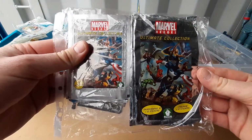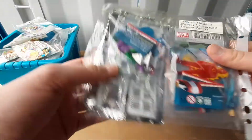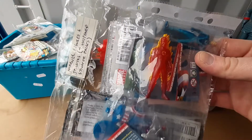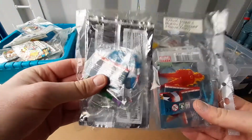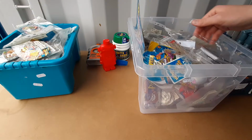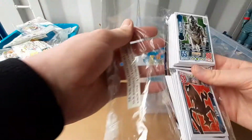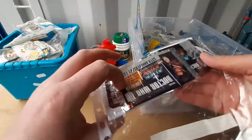These are pretty cool. Marvel Heroes Ultimate Collection, and they're basically made by Prezioso, and they're like little figures. They're sort of flat figures, and they come with some cards and stuff. So there's quite a few of them in there. There's a few sealed packets in there. There's probably a good 10 individual figures in there. So that's quite nice. I can bundle those up. I've got a whole stack of Doctor Who cards. These are Alien Attacks.